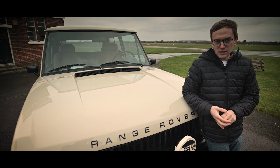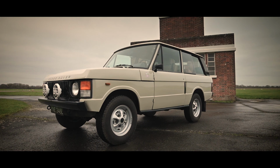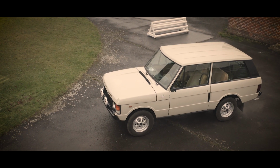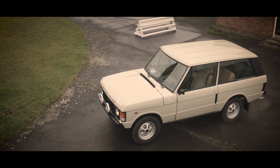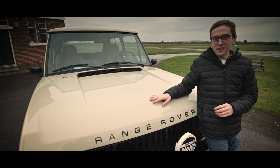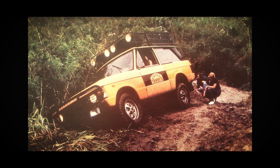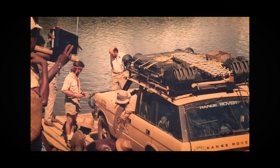And this is something a little bit different. It's a Range Rover, now known as a Range Rover Classic. The 3-door, which is the one everyone wants. 3.5 litre V8, again, a genuine icon. The Range Rover itself also has its own competitive history. You have the Camel Trophy, you've got the Hill Rally back in the early 1970s.